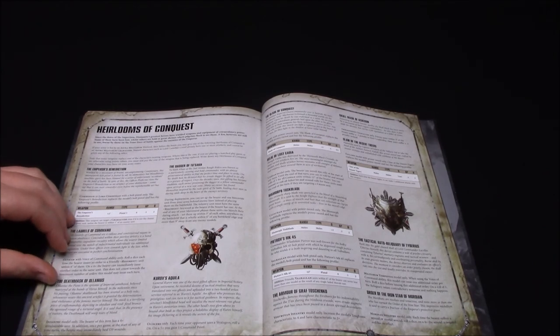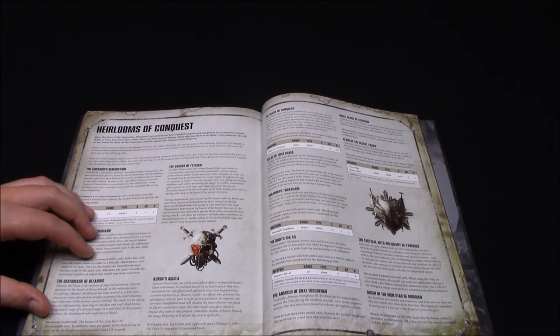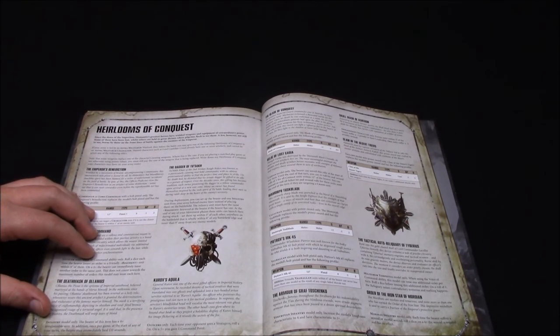And Death Masks of Orleanus. Infantry model only. The bearer of this item has a 4+ invulnerable save. In addition, once per game, at the start of any of your turns, the bearer may immediately heal D3 wounds. That's pretty good.